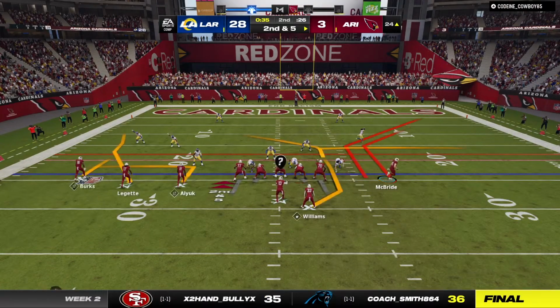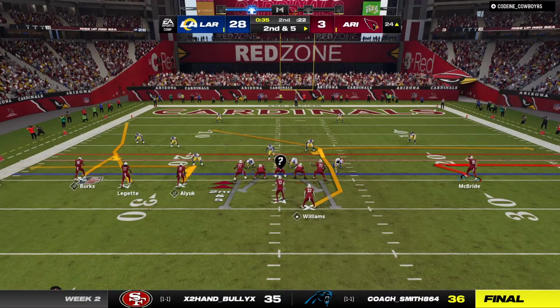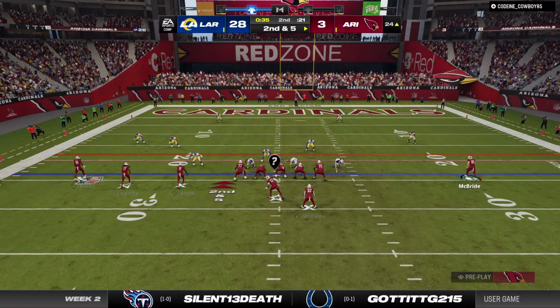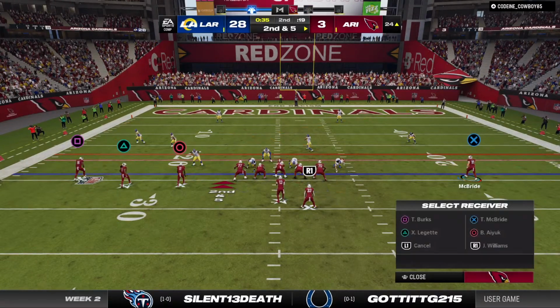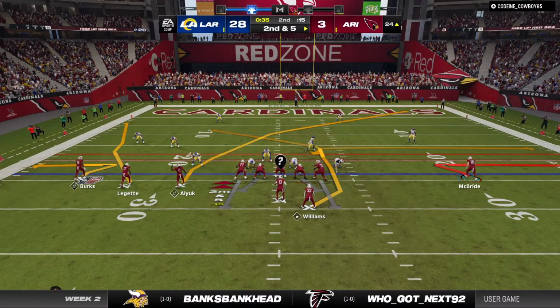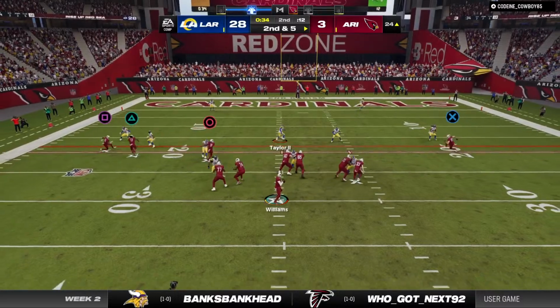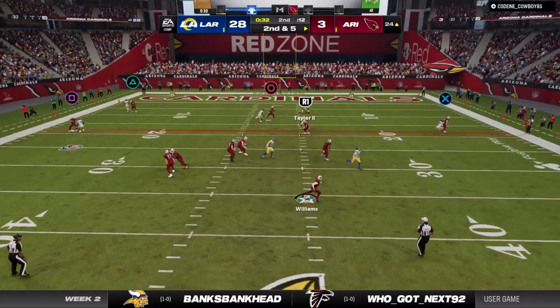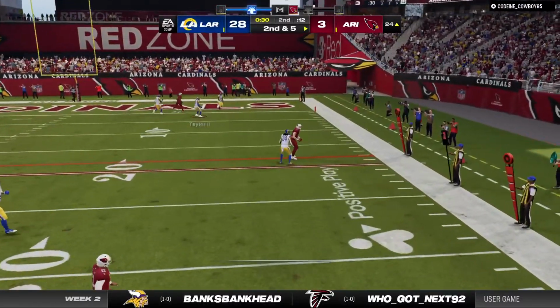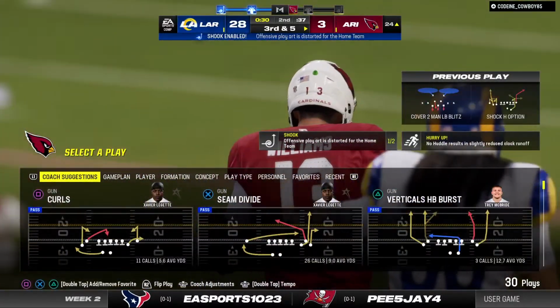In motion goes the tight end. Go. 2nd and 5. Escaping the pressure right. And he's just going to get rid of this thing. To no one here. He throws it away.